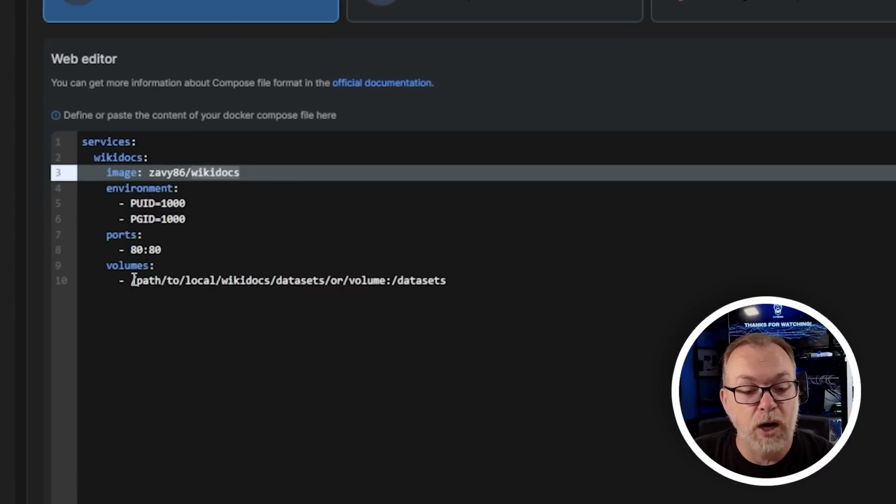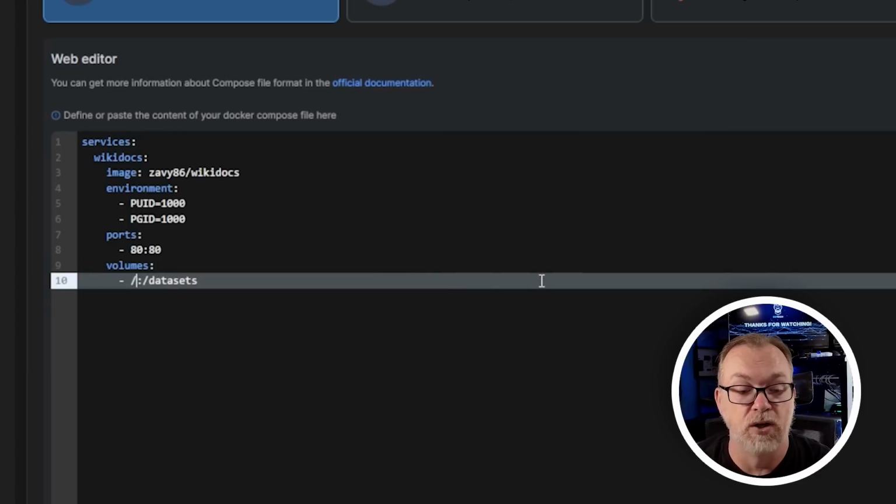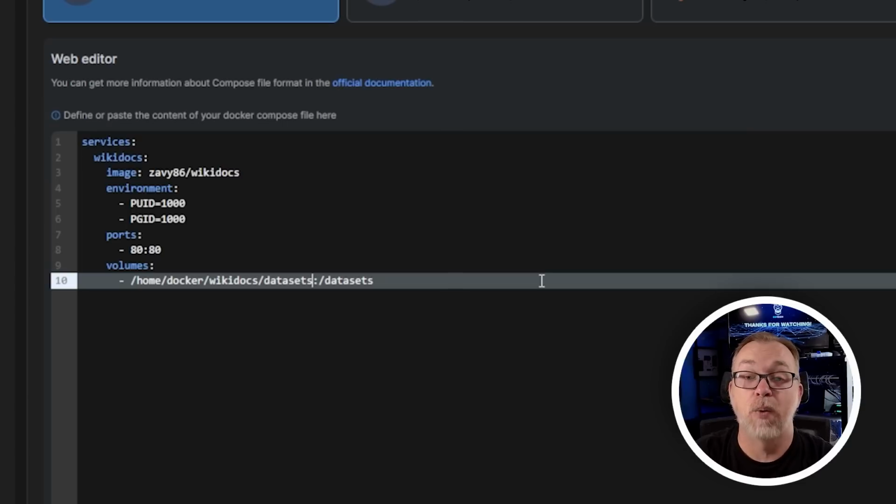Now, we've covered all of this. What I want to do is I just want to change this line right here to be somewhere on my server. So I'd like to do like home Docker WikiDocs. We'll do data sets. Right, and that is where it will store that information on my server. And this works just fine.